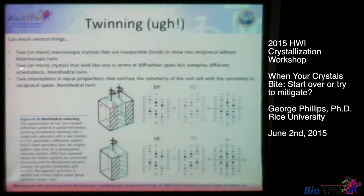Another possibility is two or more crystals that look like one in terms of diffraction spots but comprise different orientations. So this is a merohedral twin. You have essentially orientations of your crystal that are arranged in such a way that their intensity contributions from each block fall exactly on top of other spots. And so unlike this top case where you might see split spots or even two separate sets of spots that might be indexed separately, merohedral twins are more complicated.